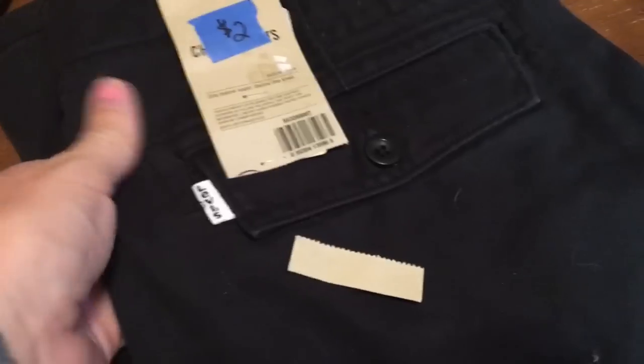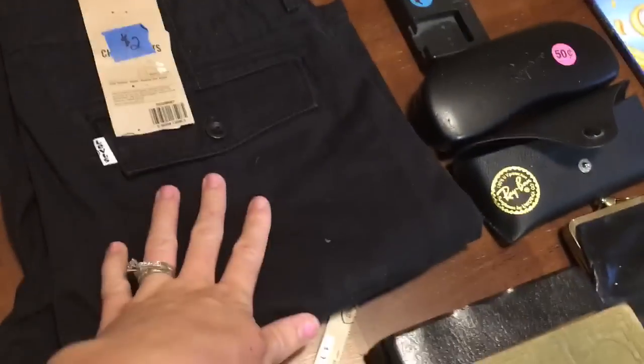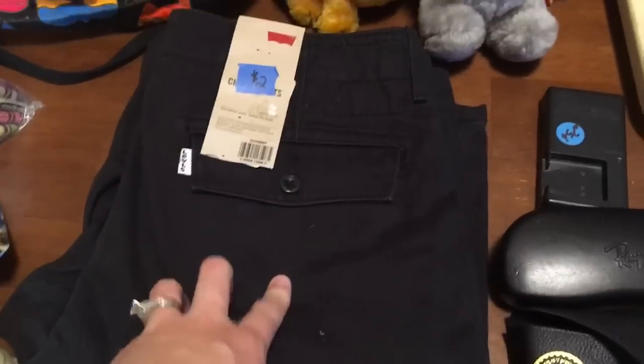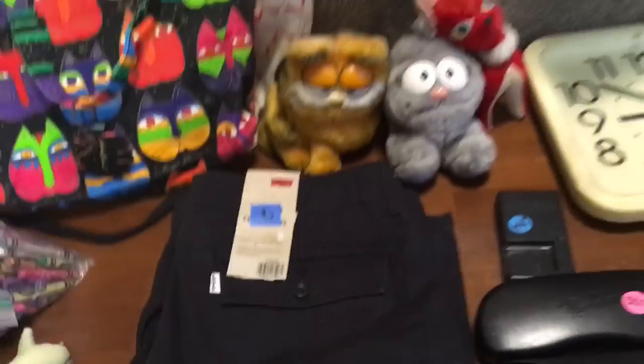Okay, got a brand new pair of Levi's Chino shorts. They were $2, still new with tags, really obviously fantastic condition since they've never been worn. They are going for between $15 and $20 right now on the recent solds and completed listings, and they're doing okay, especially just the solid black.